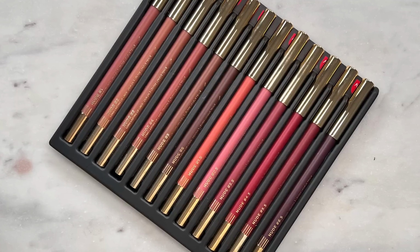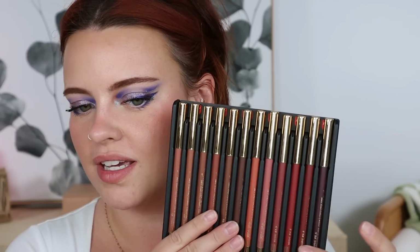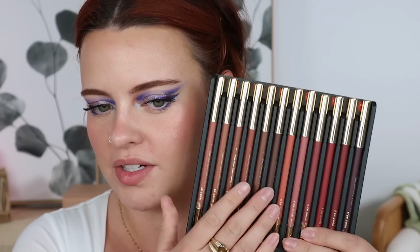So for lips, I'm going to be going in with one of the new Nabla lip liners. I love how they packaged this. I might keep it like this. It's really fun to look at. But they launched 6 more lip liners. These are the original colors.